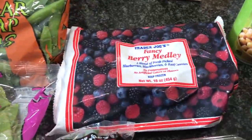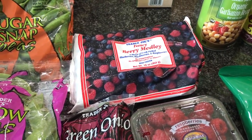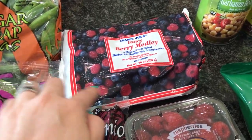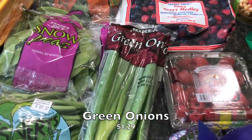I did go ahead and pick up this berry medley. They did have frozen blueberries, but I do still have some. But you guys know I love to put frozen fruit into my oatmeal now. And I just thought this would be a good change up to have the blend. So I'm going to try that for oatmeal. And then I did get more green onions. That's a staple. I always pick these up.